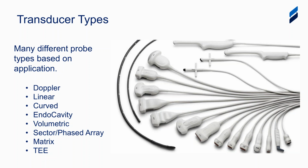These T probes can be exposed to a lot of chemicals during cleaning and disinfection. They can be damaged with instruments or even bitten by the patient. But they house the same amount of electronics as one of those large linear, curved, or matrix probes in a very small 1/4 inch tube. So you can have a lot of damage occur on these T probes very quickly.